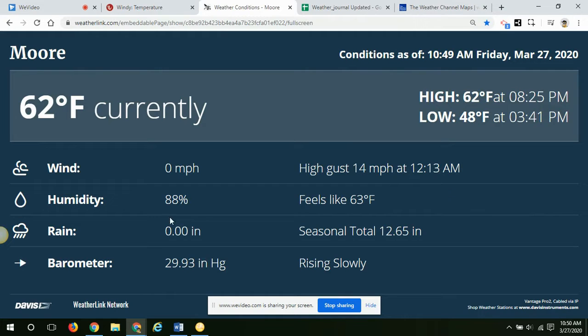I promise you that it is not the same video. We haven't received any precipitation in the rain gauge in the last 24 hours. And our air pressure has decreased. It says it is rising slowly, so I'm hoping to see some clearing skies today.